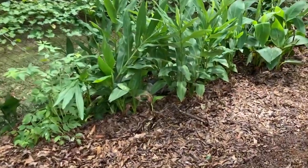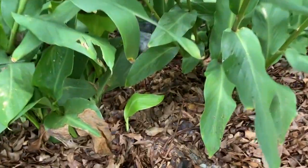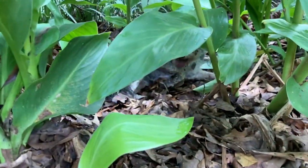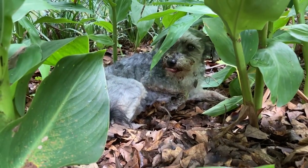Pepper. Why are you hiding? Saw me turn the hose on? Come on, gotta get bathed.